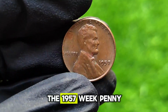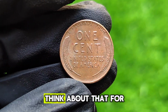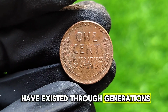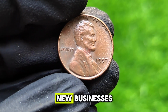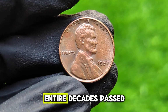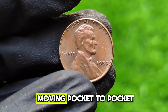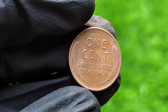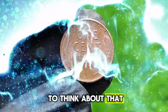The 1957 Wheat Penny traveled through decades of American life. Think about that for a moment. This small coin may have existed through generations of change. New technologies. New businesses. New communities. Entire decades passed. Yet the penny continued moving. Pocket to pocket. Hand to hand. Year after year. Most people never stop to think about that.